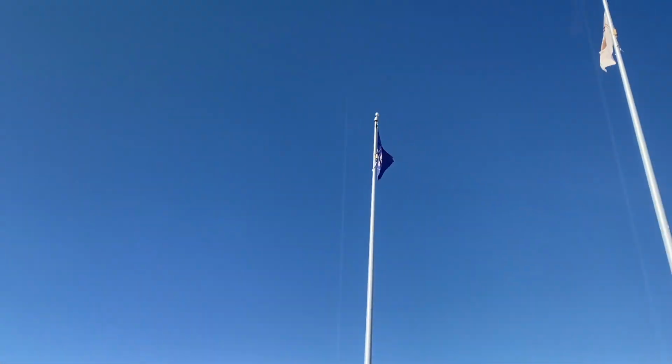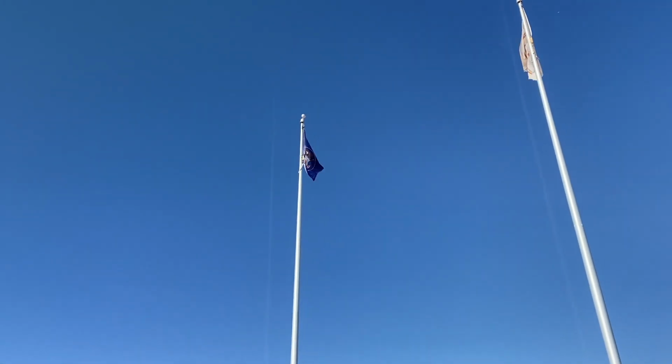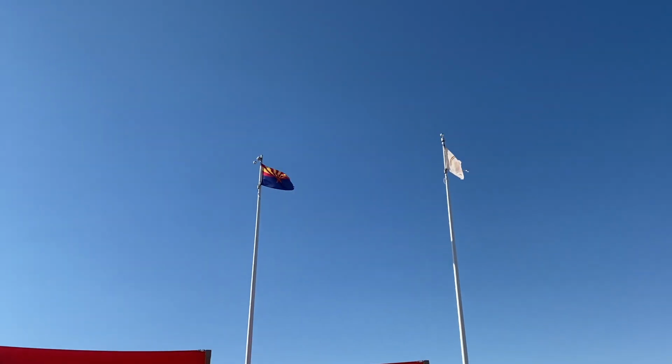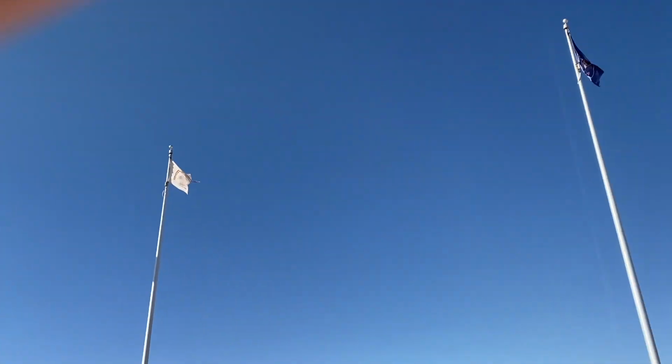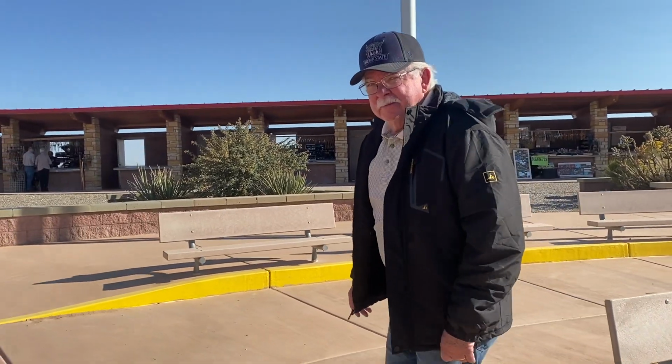I think the one flag is kind of like a united Four Corners flag. And then, so you got Utah, Arizona, New Mexico, and then I'm gonna go this way because of the sun. And then Colorado. Okay, so let's go this way some more. I'm still on live.